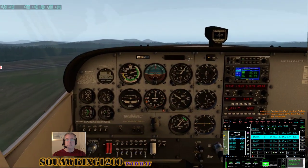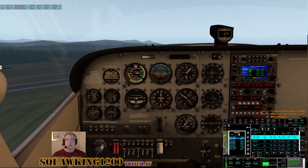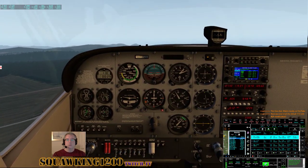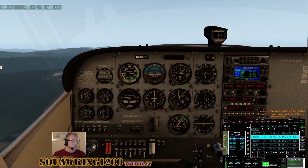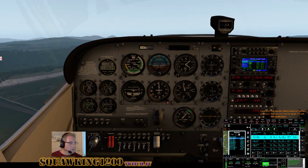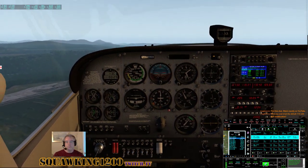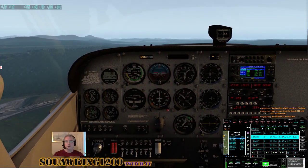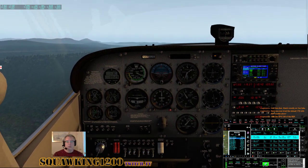Trying to find my 74 knots here. Right there, there we go. I don't know if I can report airborne. I'm going to give the position report and see if it picks up. Newport State at 1,400 feet at 1653 Zulu. I like that part too. That's Bravo Roger. Have you at Newport State at 1,400 feet at 1653 Zulu?